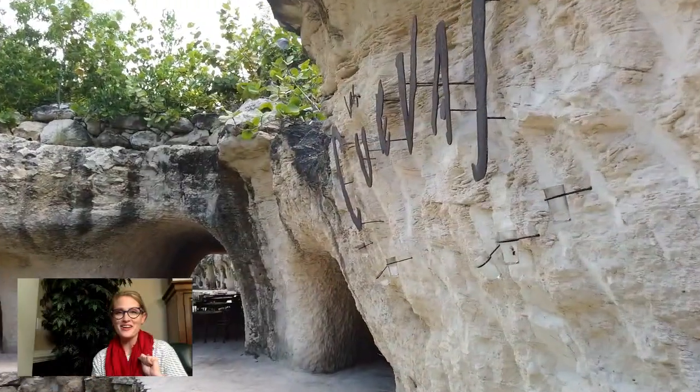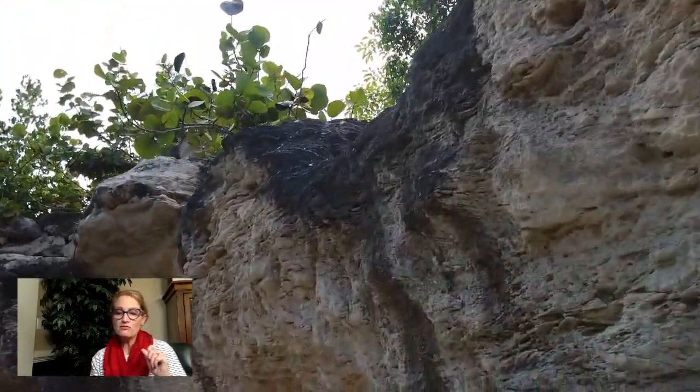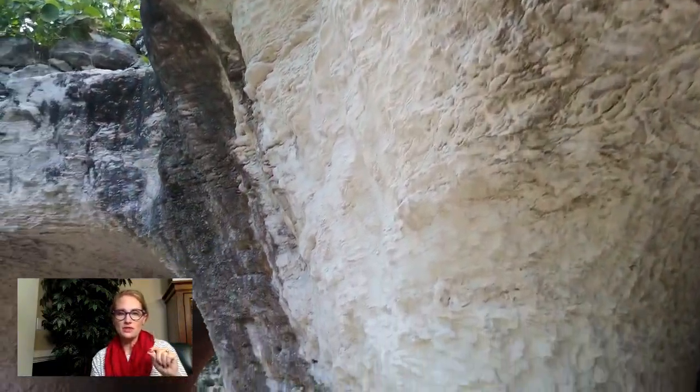Now, there was one other specialty restaurant. I will pull up the footage here for you, and this is a really cool place. There you go. It's called Las Cuevas, or the Caves, and this is open for dinner only, by reservation. This is a Brazilian steakhouse.